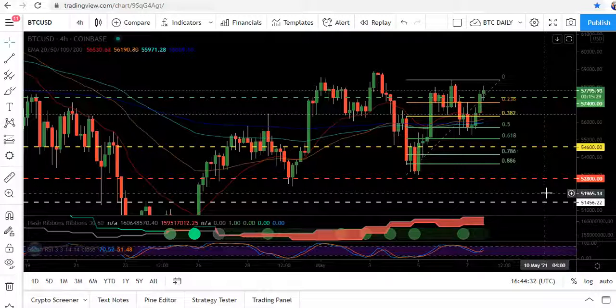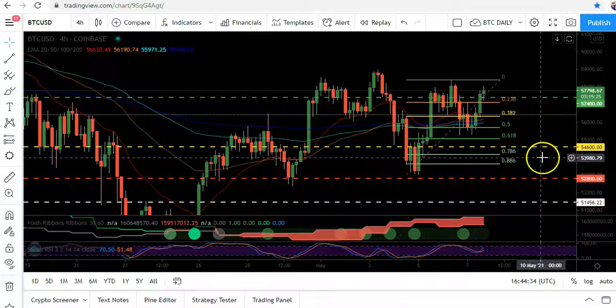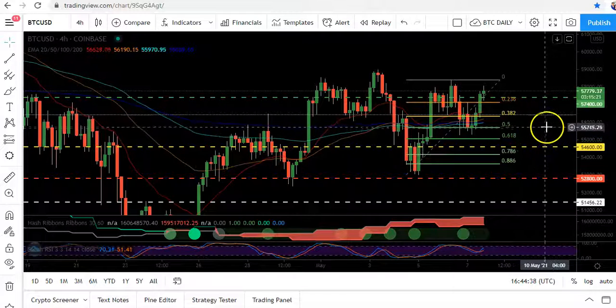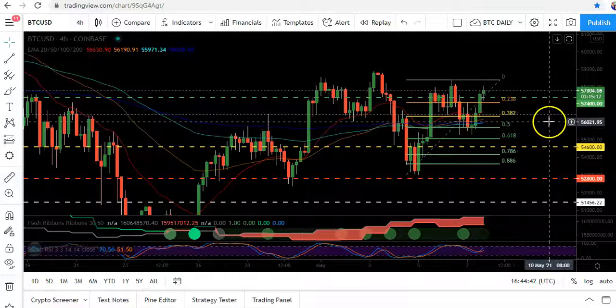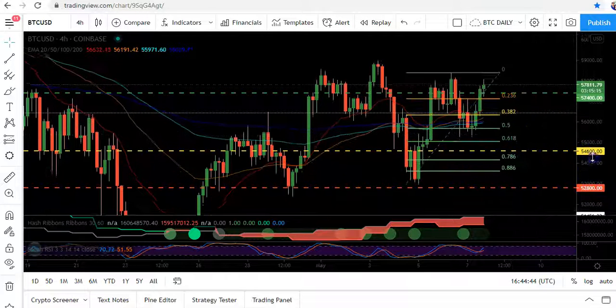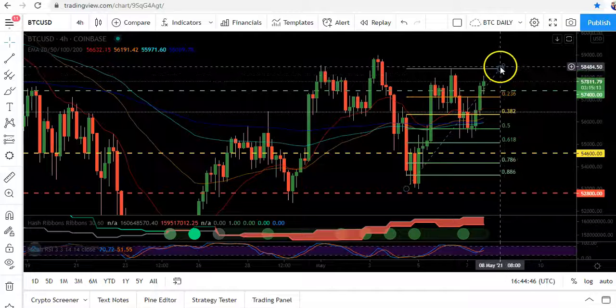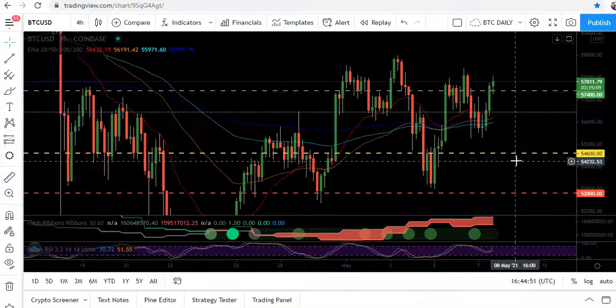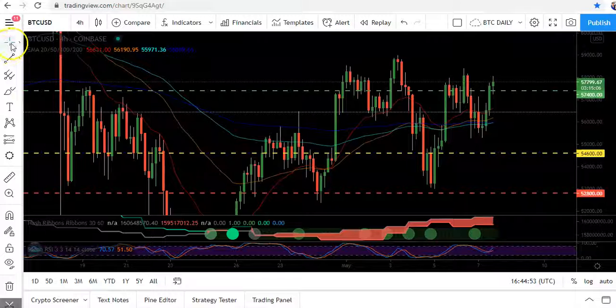So this is BTC USD Bitcoin, and we had a couple really great trades this past week so far on Bitcoin. So if we take this off, again, if you took the trades, congratulations, because they were pretty great trades.